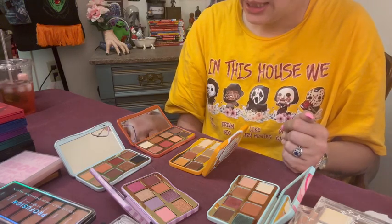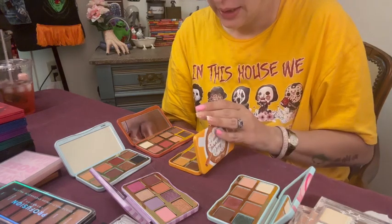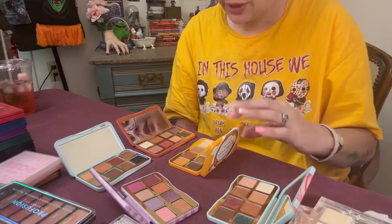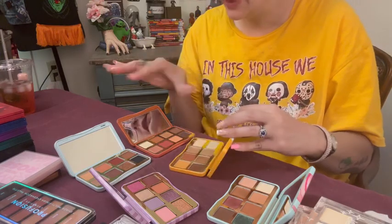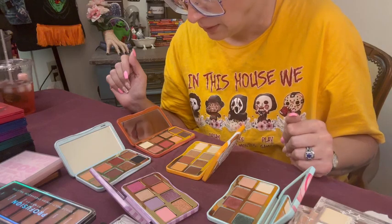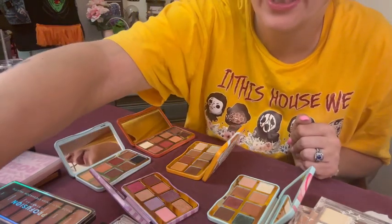I'm looking. I will probably keep all of these, honestly. I was thinking I might declutter this one, but this one's got the warm shades, and they all have some that the other ones don't. I'll probably keep all of these. I know I have a problem.